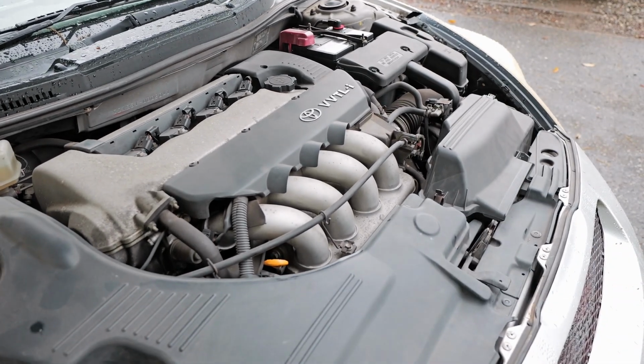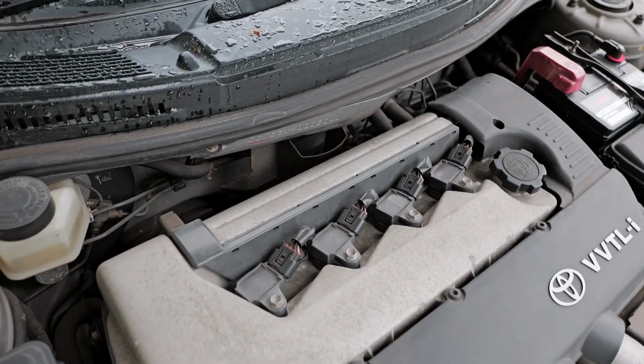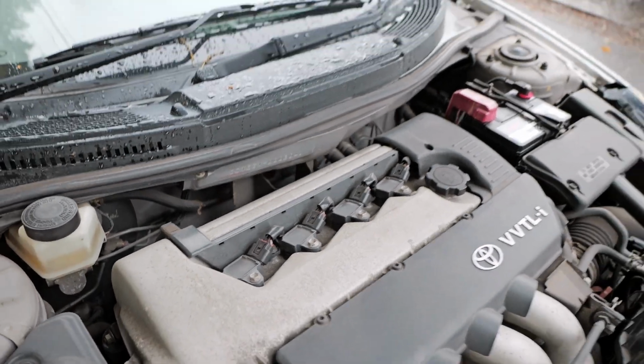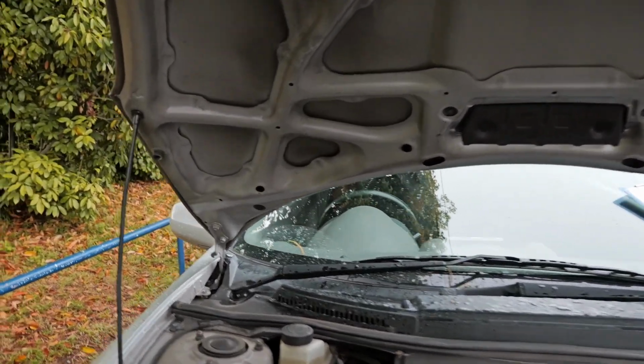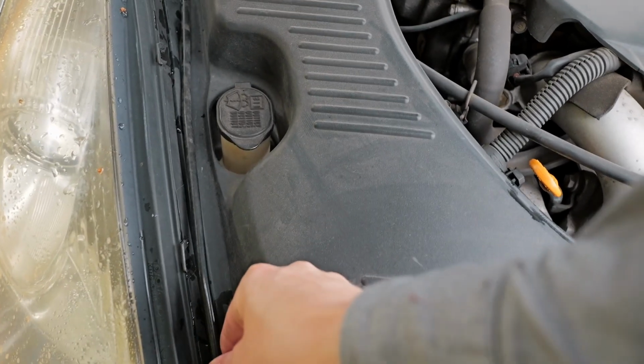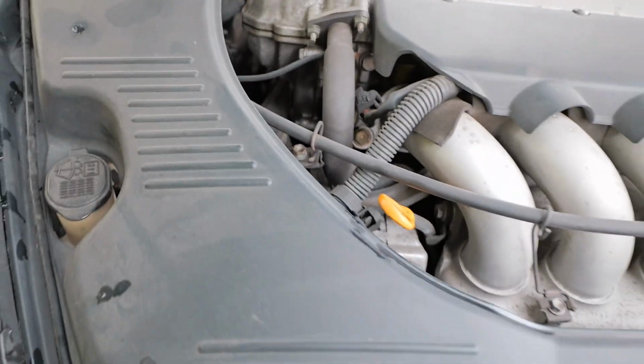So you can tell the 2ZZ version of it because it has a more aggressive intake and your coil packs in the top are staggered, whereas the 1ZZ is not like that. It is, I believe, an aluminum hood. Yes, it is. We'll just lower that with the patented head-on hood technique. Ow, it hurts, but it is patented, so the pain is part of the deal.